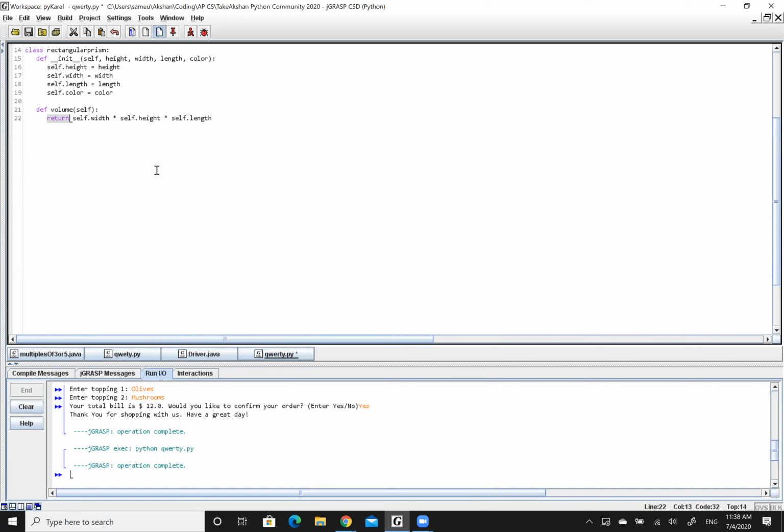Okay, yeah, these are good guesses. So some people said gives the values, prints the volume. So this doesn't print anything. This does, giving the values is, I think, the closest answer that's correct. So when we say return, that means that when we run this method here, it will return this value.